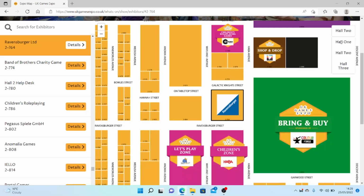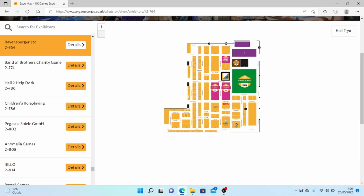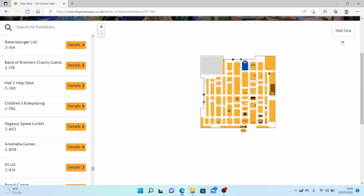Yeah. And similar impact in Hall 1. Finally flicks over to Hall 1. You've got all the big publishers here, but you've also got rows of independents.